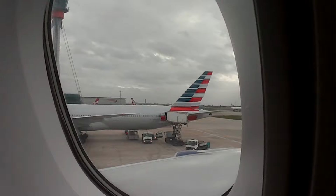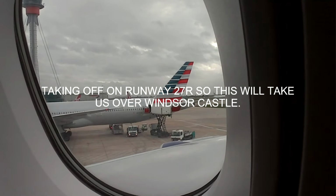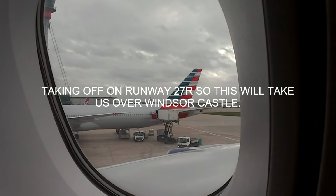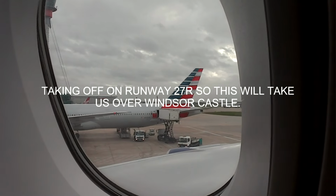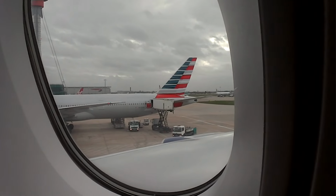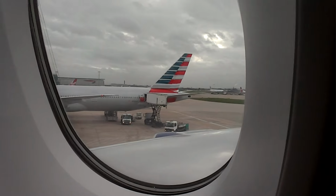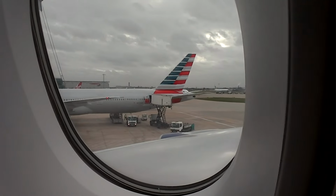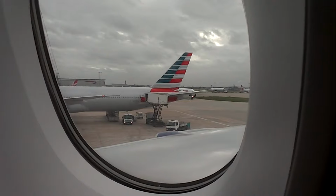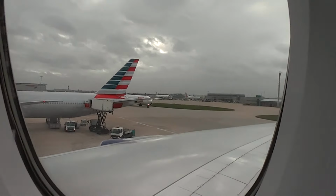Our taxi routing takes us around the airfield, quite a long way around towards 27 right, to eventually launch off towards the west. Our routing takes us over Windsor Castle, a right turn takes us up to the centre of the country, passing Nottingham, Manchester, up towards Scotland, and then we turn back across the country. The routing you can follow on the flight entertainment system, with a flight time of takeoff to touchdown of about 8 hours. Bear in mind, we should land on schedule quite comfortably.